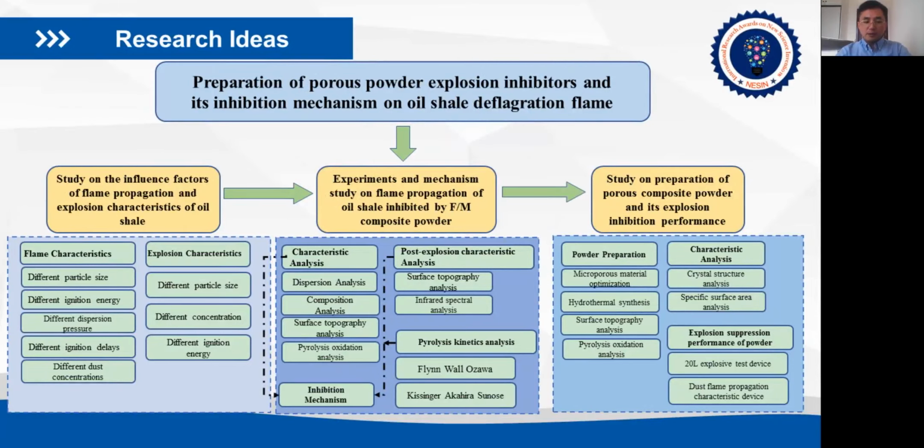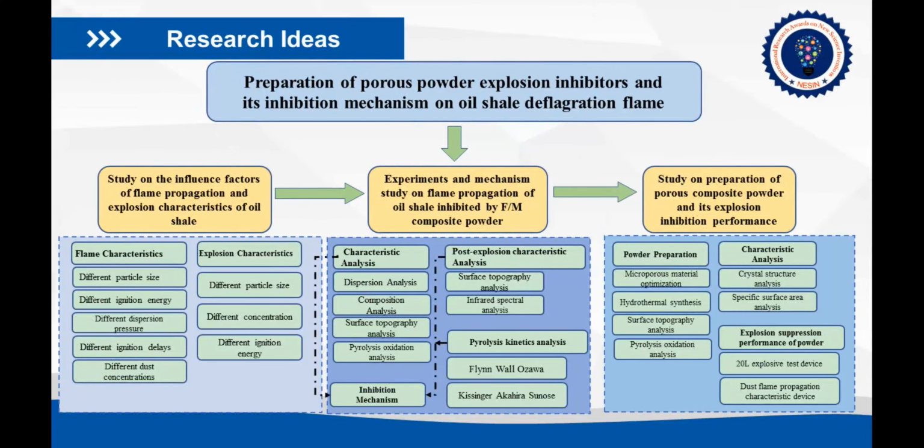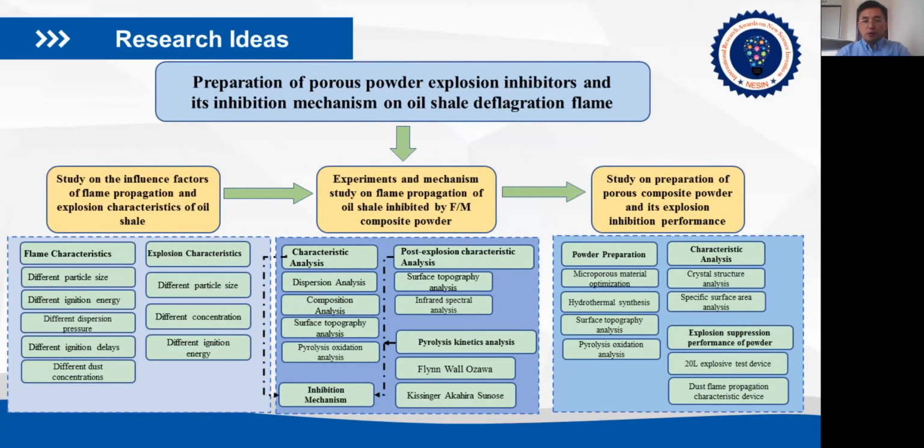In the Hartmann system, the flame propagation behavior and the flame propagation velocity of oil shale dust mixtures were observed. The optimal ratio for MCM-41 and FR245 were studied, and the novel inhibitor was prepared.